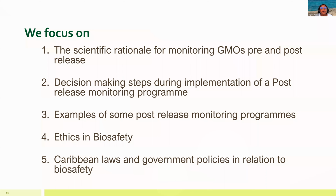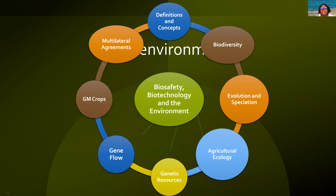We also in the program look at biosafety and the environment. And like I began with, we begin with agreements like the Cartagena Protocol on Biosafety, the Nagoya Protocol, for example, GM crops basically, and the genes, how they flow from these crops into the environment, all our genetic resources. We look at maintaining our biodiversity and what happens in the environment when this happens. And all of this is done in the course called Biosafety, Biotechnology, and the Environment.